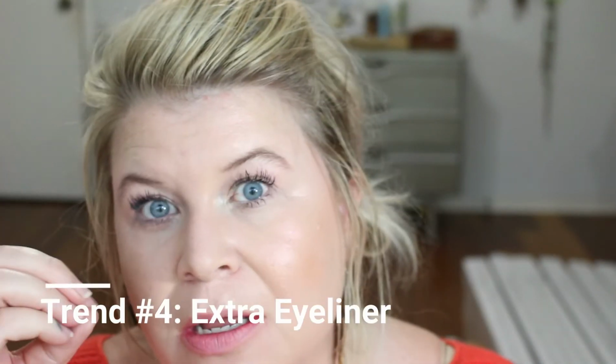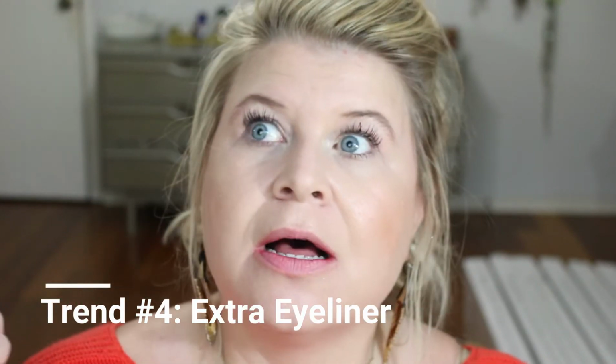All right, and then we have one more, which is weirdly my favorite. So, okay, the last trend is over eyeliner, not like over the line, but more bold liner, a little bit of smoke to it, not a thin, perfect wing, but like a thicker, bolder, juicier liner. Well, I guess you probably don't want it to be juicy. Say extra eyeliner. So what I'm going to do is I'm going to mix brack. Yes, black and brown is brack.